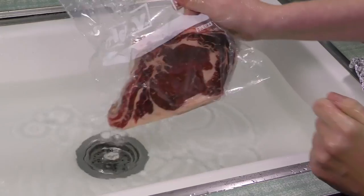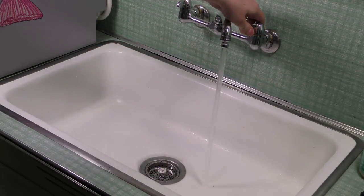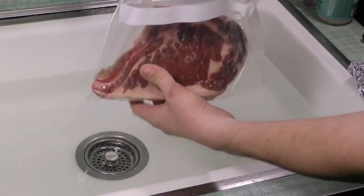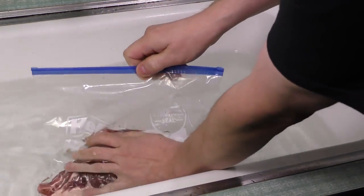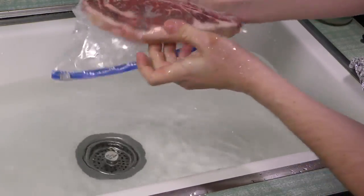You can actually vacuum seal your food without the vacuum sealer. Fill your sink halfway up with water and place your food into a freezer bag. Zip it up about 3/4 of the way and submerge the bag directly into the water. Now, using the water pressure, you can force out all of the air and make a nice tight seal. It's going to help keep your food edible for a lot longer than when you freeze it. So stock up and get freezing.